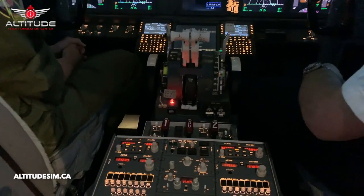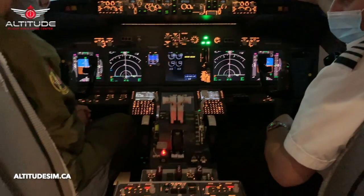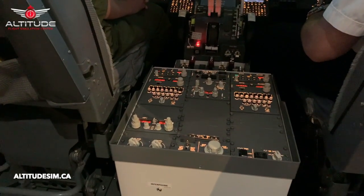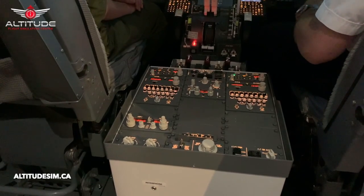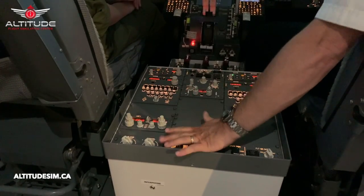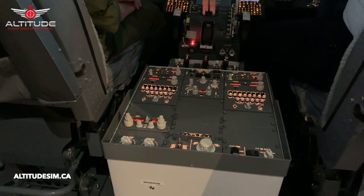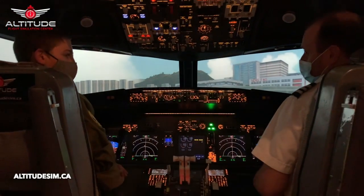TCAS test. Pass. That's good. We won't need the weather radar, at least for now. And the forecast on the flight plan showed that Tokyo weather's looking pretty good. Radios and audio interphones are all set, and aileron and rudders, our trim is set for departure. I guess we're ready for a checklist.